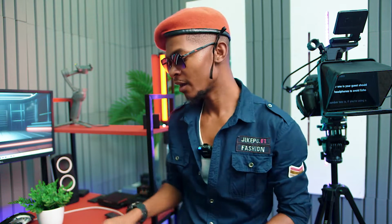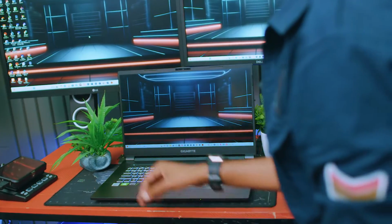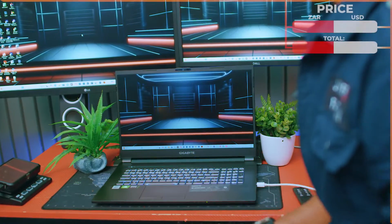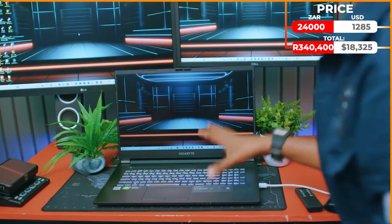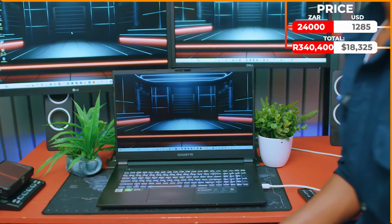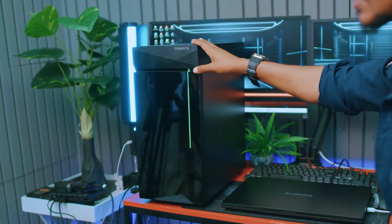And when it comes to the computers that I use in my studio, I have 2 actually. So I have this laptop here. This one has a Gigabyte RTX 3060 graphics card inside. And I bought this laptop for 24,000 rands. It's really good. I usually do my editing on this laptop. I usually do my live streaming on this laptop. I usually carry it around. This is the laptop that I normally use to save my files when I've gone to film. Then I have another computer that I use.